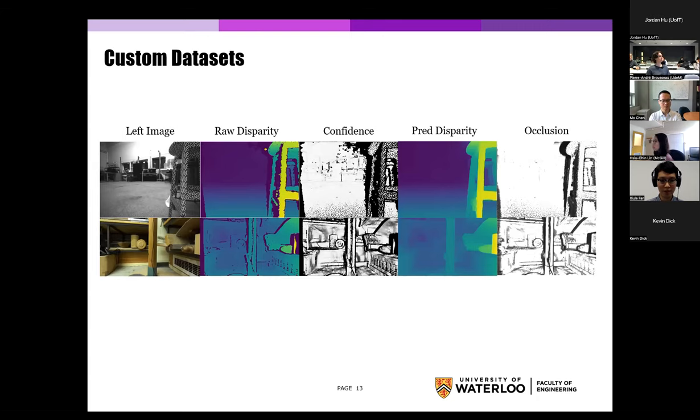So for example, we can see some improvement at the occluded regions and also at other missing pixels at some textureless regions.